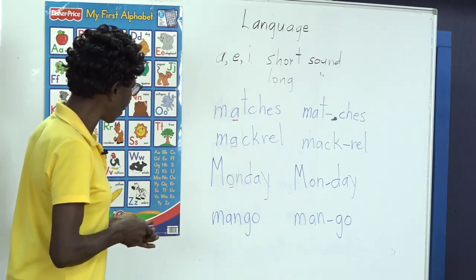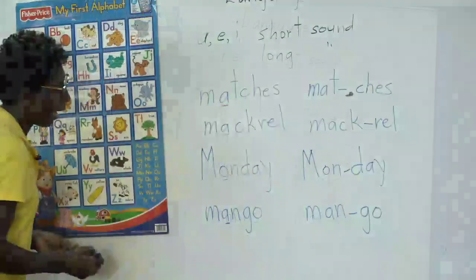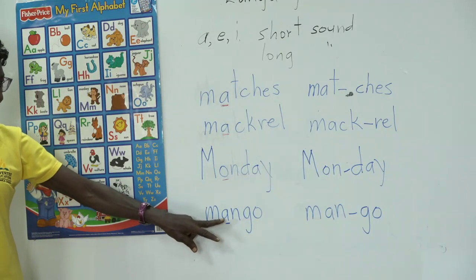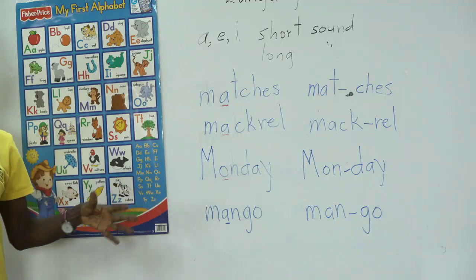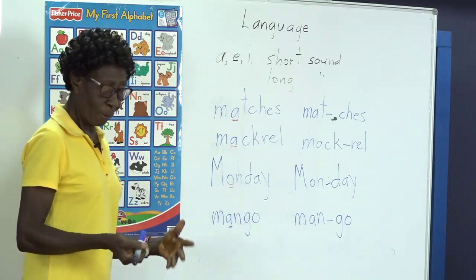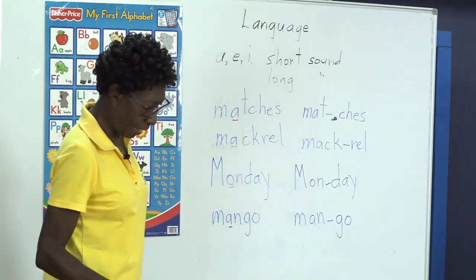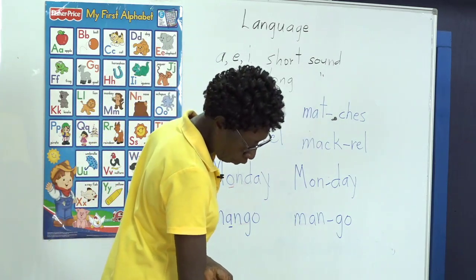We're still looking at our vowel sounds, the A, and if you look at it, we have man and go. So even if you never knew the word mango before, you could just use your letter sounds and you get out your word and you just go ahead reading. Very good. All right.